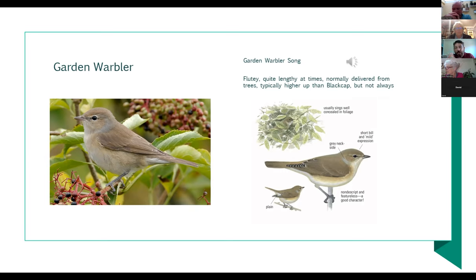The key thing when we always talk about Blackcap and Garden Warbler is length of song. Unfortunately, those pesky Blackcaps are now getting into the full swing of things. There's more Blackcaps around, so what you might be getting is Blackcaps doing a longer song. It's not necessarily that they're doing it in the same fluty way as a Garden Warbler, but they just don't stop as often as they do when they first arrived. But we're still going to be listening out for that more fluty, melodic song of the Garden Warbler.